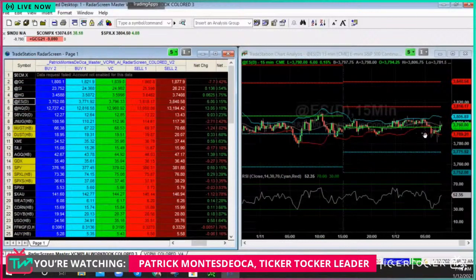Ideally, you want to identify the trade by going up above the mean into that sell one level of 38.16 to go short, or to buy into that buy one level of 37.71.